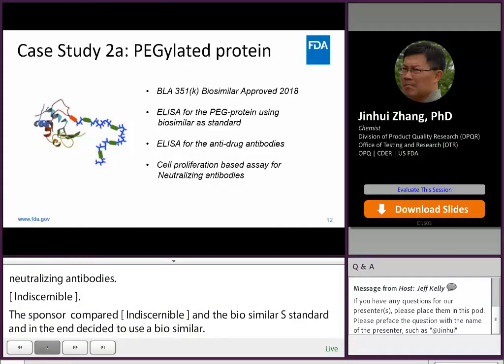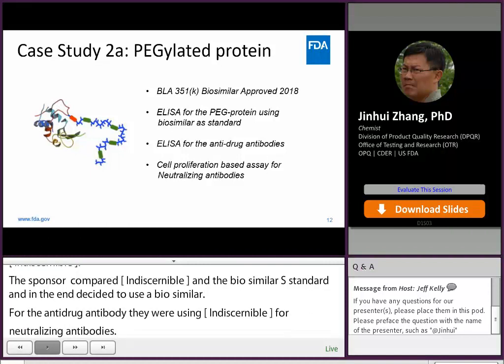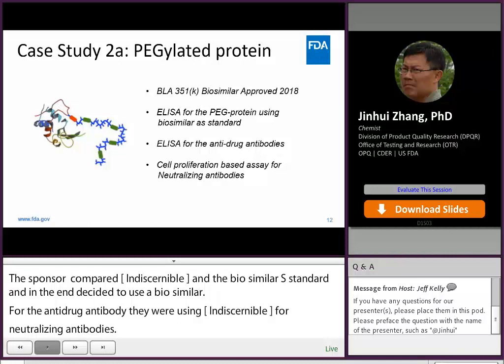For the sake of time, I will not talk too much about the regulatory landscape for anti-drug antibody and neutralizing antibodies. I think our colleagues from OCP will cover some topics in the later presentations.